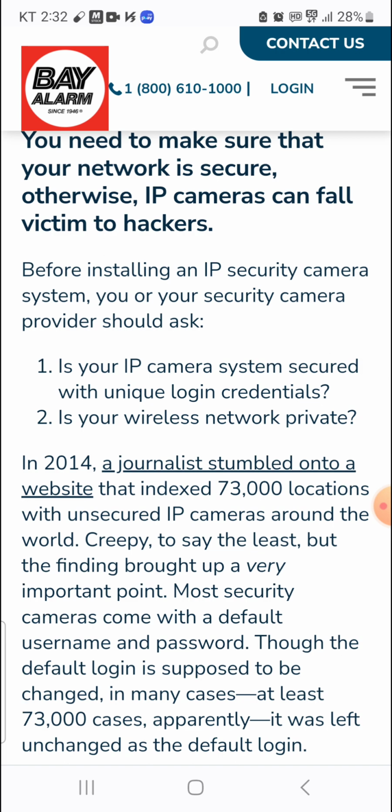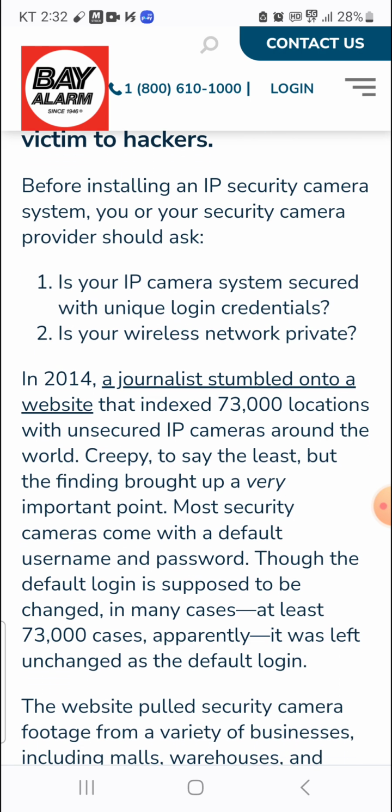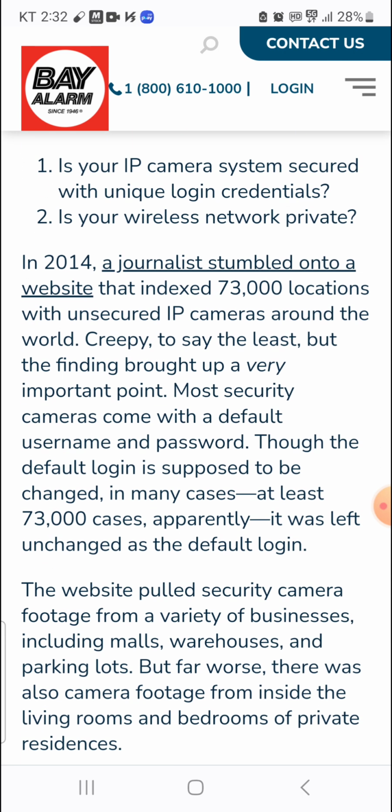Before installing an IP security camera system, you or your security camera provider should ask, is your IP camera system secured with unique login credentials? Is your wireless network private? In 2014, a journalist stumbled onto a website that indexed 73,000 locations with unsecured IP cameras around the world.